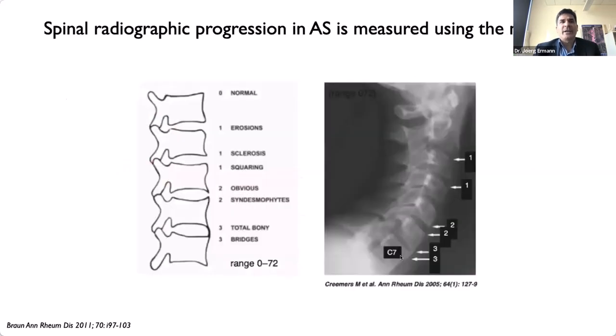So this slide here shows you what the mSASSS is. So the mSASSS is a research tool. It relies on radiographs, x-rays of the cervical and lumbar spine. And so here we see an image of the cervical spine from the side. And so the reader who scores the mSASSS will then look at the corners of the vertebral bodies here and give a score of 0 to 3 to each of these vertebral corners. And so this is done in the cervical and then the lumbar spine. And so that gives a total score of 0 to 72.